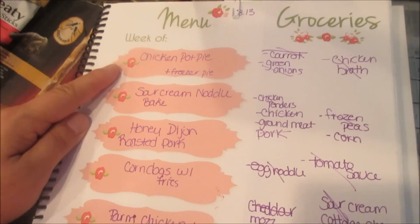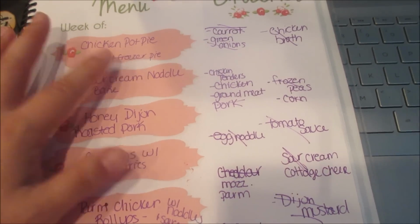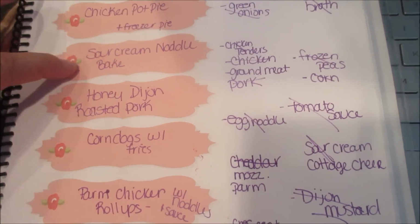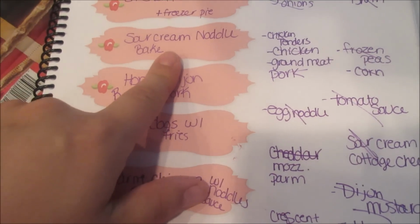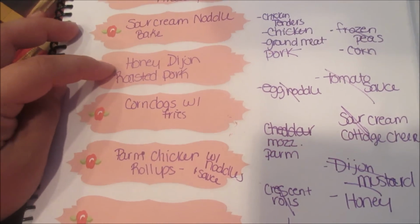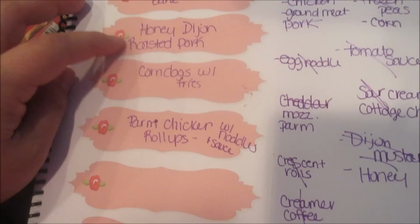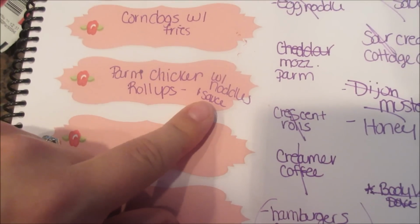This week we're going to have chicken pot pie, and I am doubling this recipe and freezing one. We're having sour cream noodle bake. It is a Pioneer Woman recipe, and I'm also doubling this recipe and making a freezer meal, which I didn't write on there. Then honey Dijon roasted pork, corn dog with fries, and Parmesan chicken roll-ups with noodles and sauce.